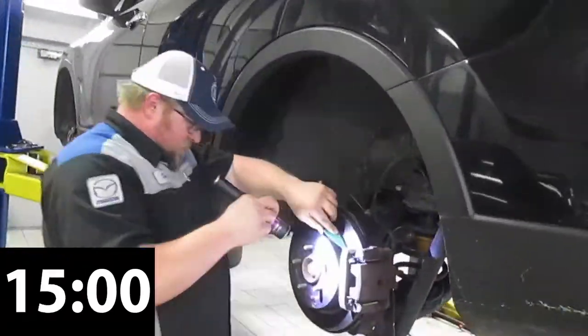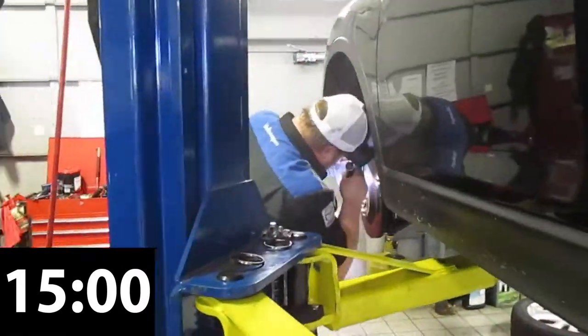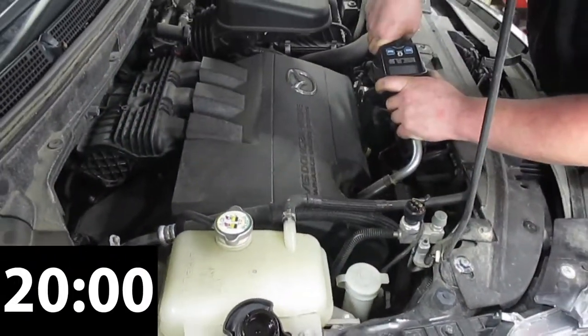As you can see, Dave is performing a multi-point inspection on your vehicle, and we'll talk a little bit more about that later. We use factory recommended castor oil. It's designed specifically to protect you for the long haul.